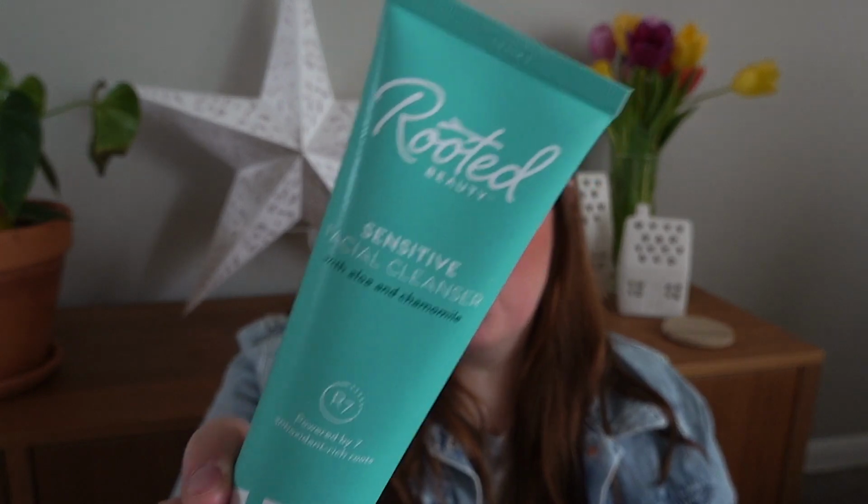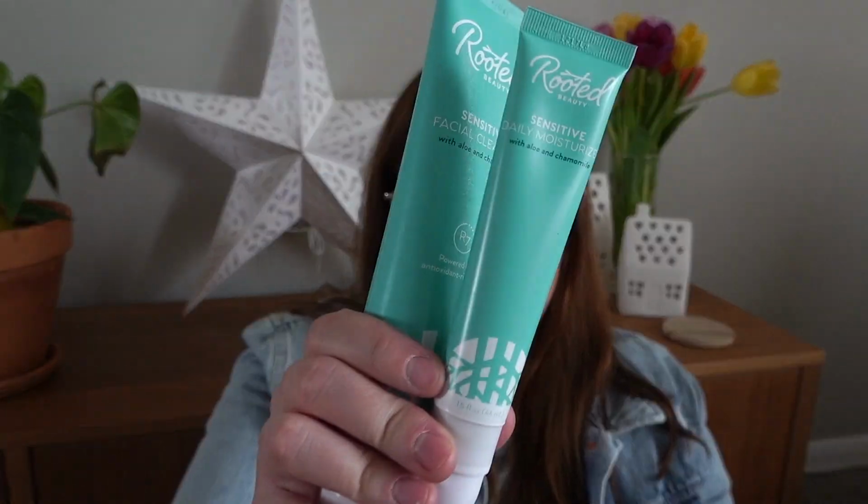So next up is a more mild wash from the Rooted company. I got these both on Grove Collaborative. There's a moisturizer and a facial cleanser, and this is not heavy duty, but if you just want a nice light clean in the morning, it's very nice. It smells nice. This is the sensitive skin one, and I really like it. I've also tried the not sensitive skin one, and I hated the smell. It was so bad. I don't know why, but I did not like it.